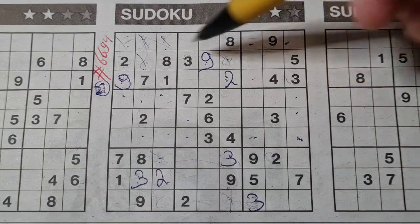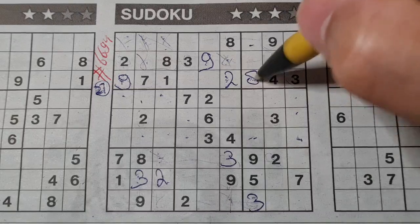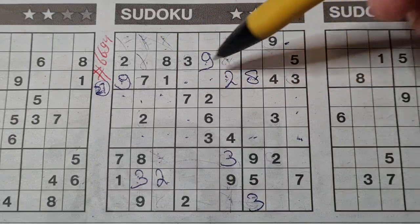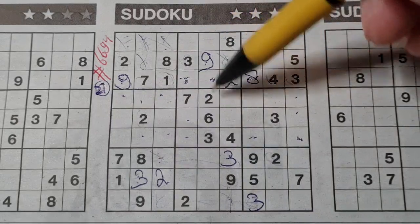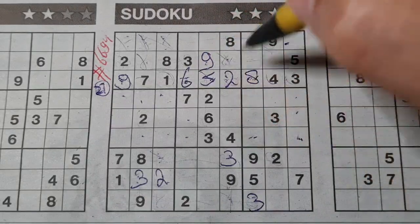The 8 in the first row, the 8 in the second row, so the third row, the only place left for the 8 should be there. 5 and the 2 missing numbers in the third row. Those missing numbers are the 5 and the 6. We have a 6 in the middle column, no 6 there. 6 should be here, and a 5 goes there.